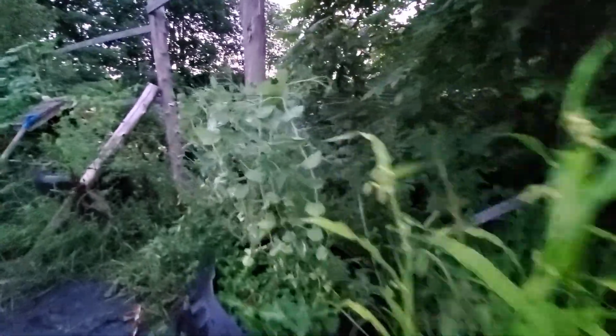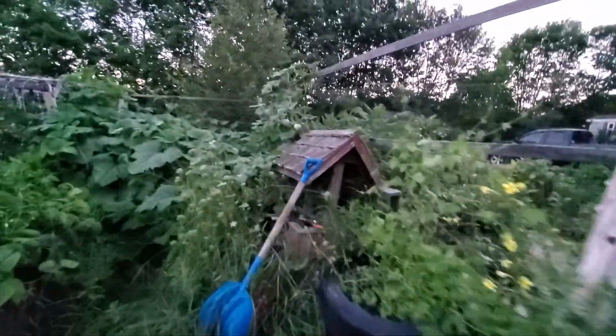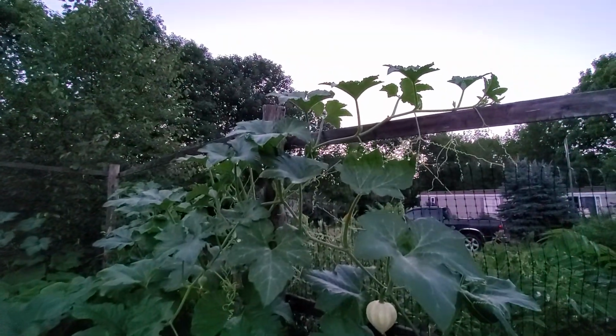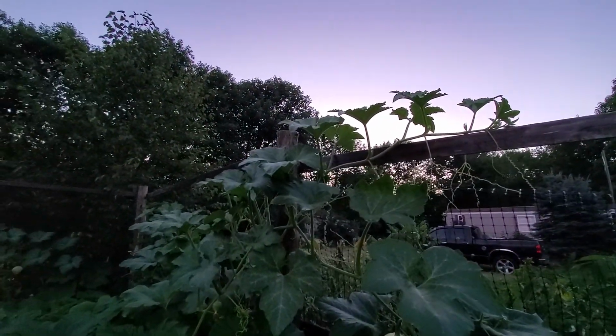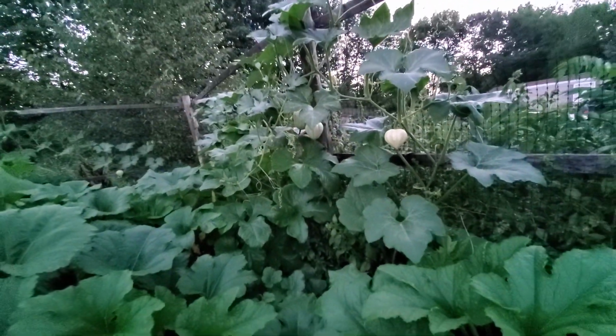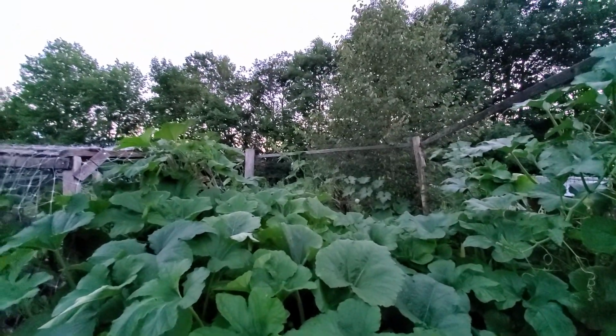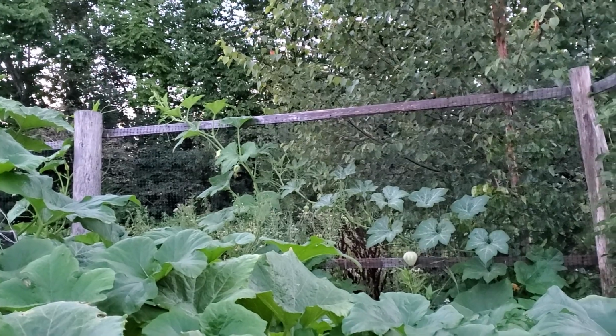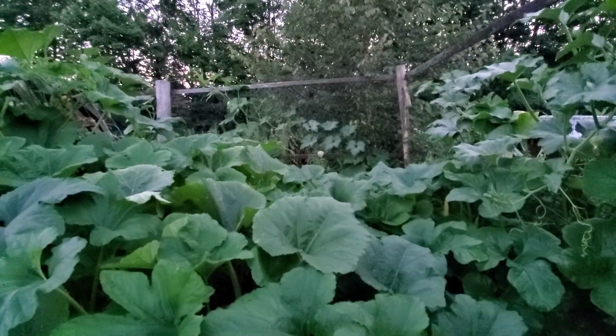Alright, that's the garden. Oh, one thing, I didn't really point this out, but look at this one vine. How crazy is that? You can't tell. It's an 8-foot fence, so if that gives you any bit of judge on just how crazy these vines are. There's another one over there. I'm not going to walk through to that one. It's a sea of leaves. Alright.